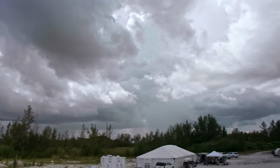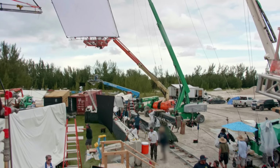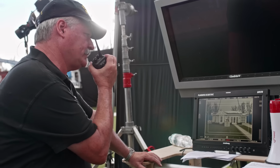Looks like there's a big dark cloud coming in, and you try to match up the lighting. So when the lighting and clouds come in, things get weird and it gets different. You try to be consistent. CB, we're calling it for lightning. That's a cut.